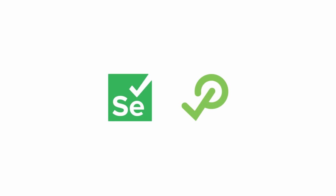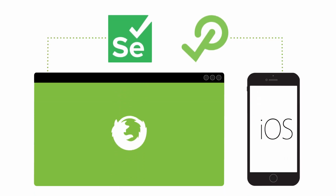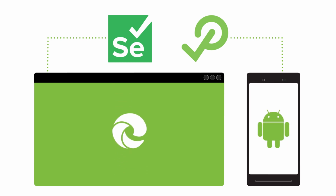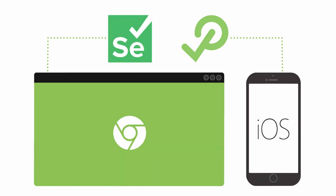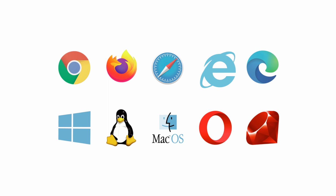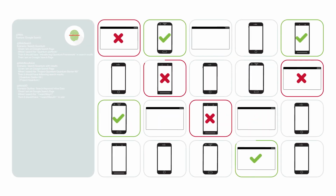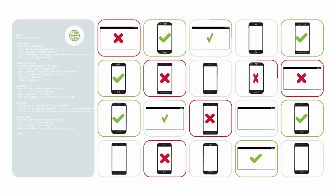In this video, we'll explore the benefits of using Selenium with Perfecto. Selenium is the leading open-source test automation tool for web apps. It automates testing across various web browsers. Selenium supports major programming languages for software test automation, as well as various browsers and operating systems. And Selenium Grid supports parallel test execution, reducing test execution time.